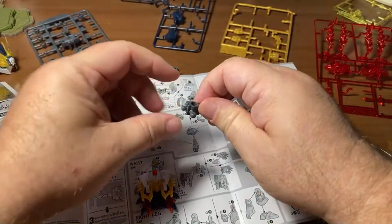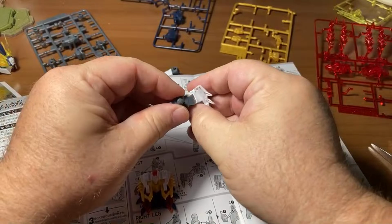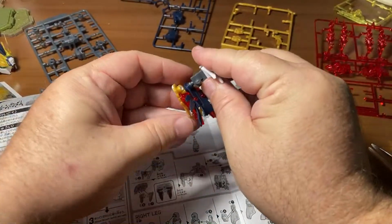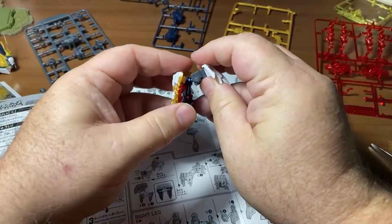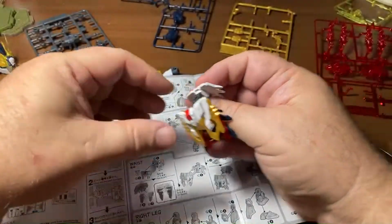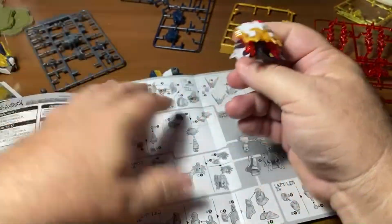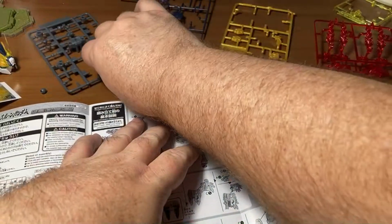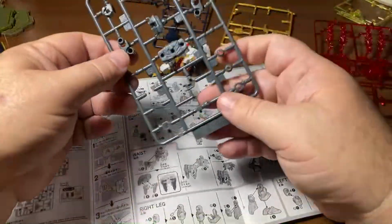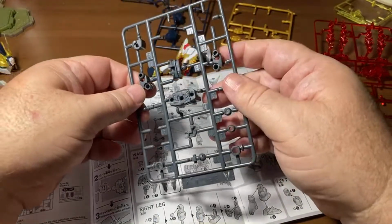All right, which way does it go? Open circle goes up. Okay, like that. We put the front on. All right, it actually locks into place. I thought it was going to be loose and fall off. All right, so eventually we'll get to put these pieces together. Right now we're going to be doing the right leg. All right, A6.